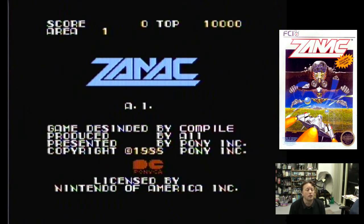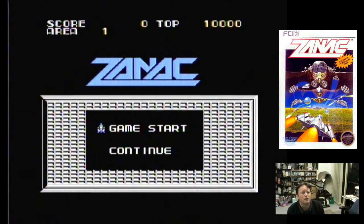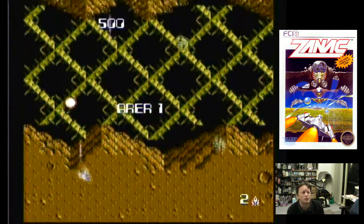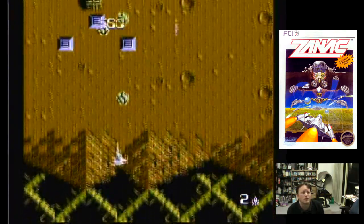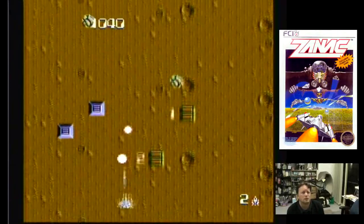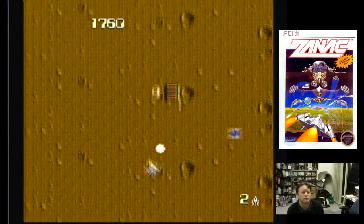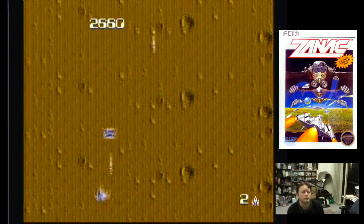Okay, and here we have Zenek. And by the way, this one was extremely dirty. I had to clean it several times to get it to work, and I'm using a top loader. Hopefully it'll be alright now. Okay, so Zenek is one of the first games in the Aleste series. I had a mind blank there.